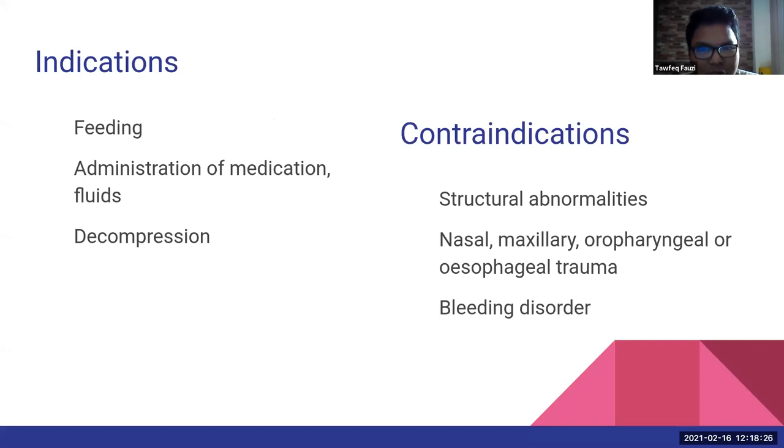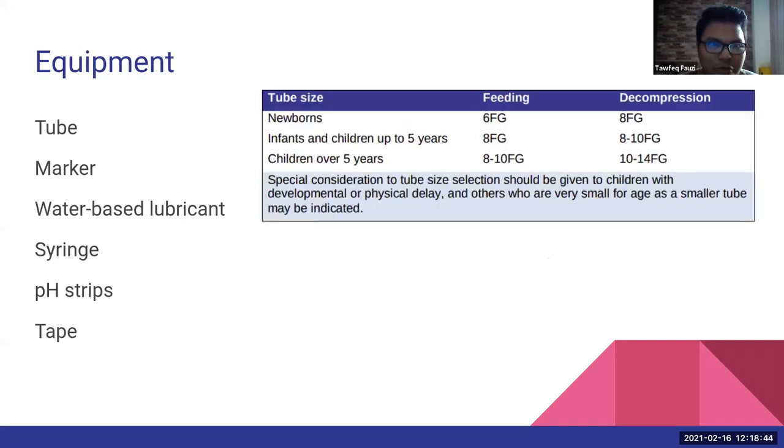The procedure is contraindicated if the patient has structural abnormalities, trauma to the nasal, maxillary, oropharyngeal, or esophageal tissue, or any bleeding disorders. These are the equipment required.